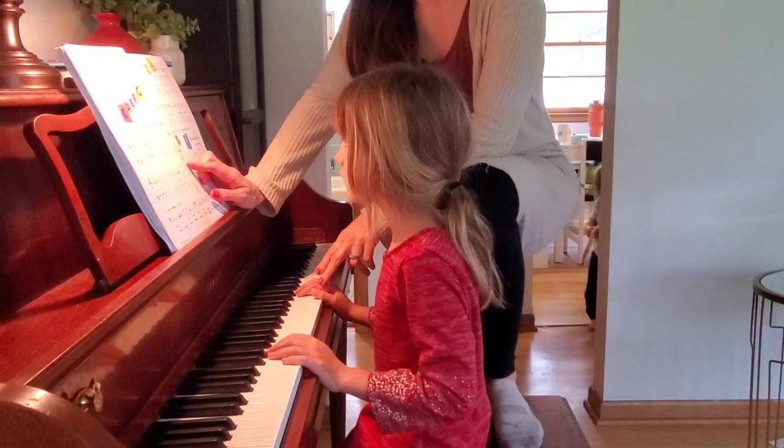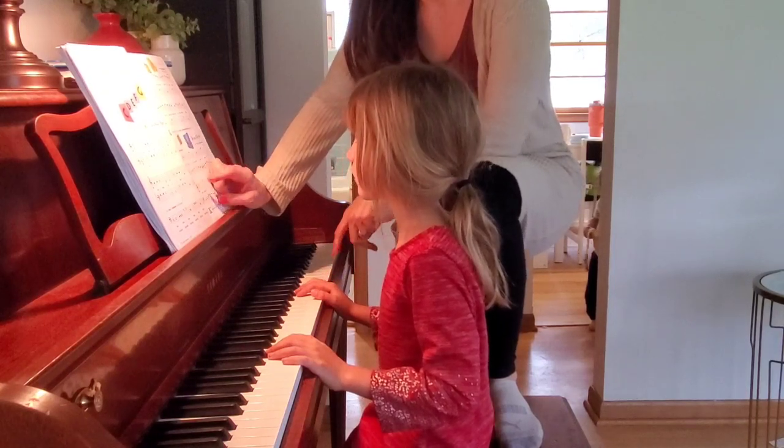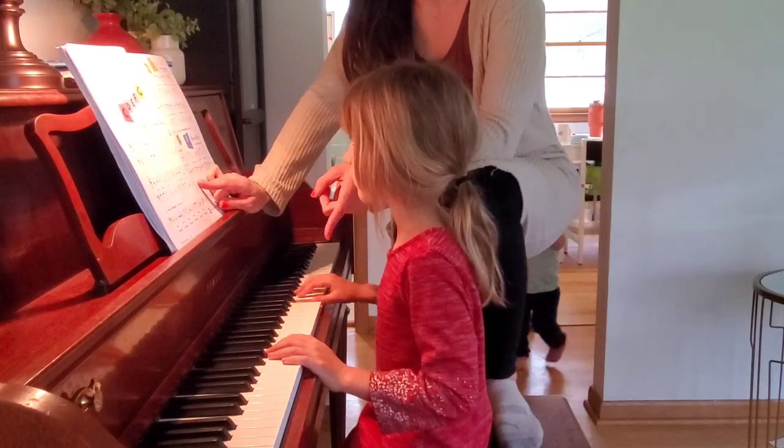Right hand's gonna play the tonic, the dominant, and the left hand is going to play the melody.